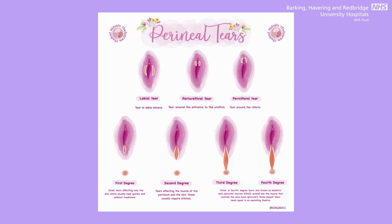If you're finding that the pain is getting more intense over the course of a few days, please let your midwife know and they can check for any signs of infection. A really good thing to use when you're at home is to put a sanitary towel in the freezer, and then you can pop that in your knickers and it's really soothing pain relief.